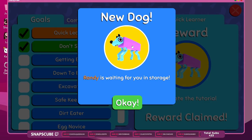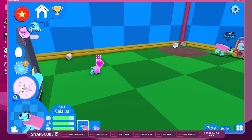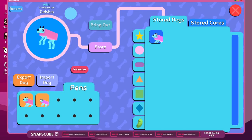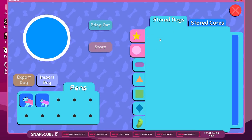Randy is waiting for you in storage. Randy! Woohoo! Hell yeah. We got Randy in on the mix. Let's go. Where's storage? Randy! Oh, Randy. Oh, there he is.